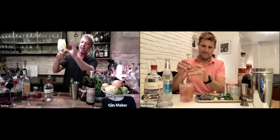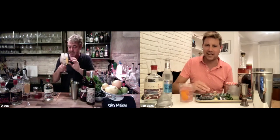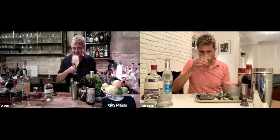See, I threw away all the liquid, as you can see in Matt's G&T. It's a bit pink still. The red wine got stuck in the ice underneath, and it starts to give this beautiful natural rosé color. Now you got a gin tonic. Wow. Now, we got a cocktail with two ingredients, gin and tonic.